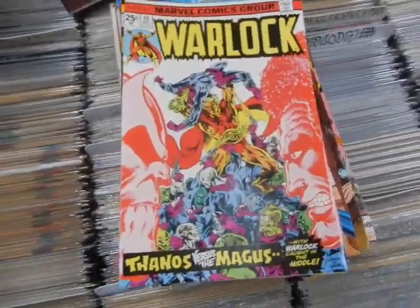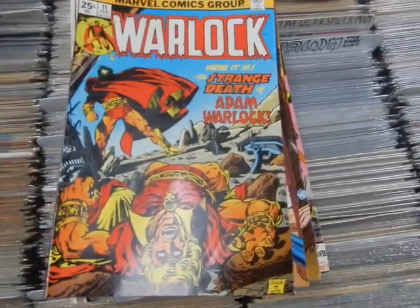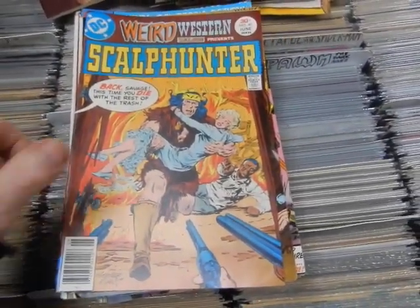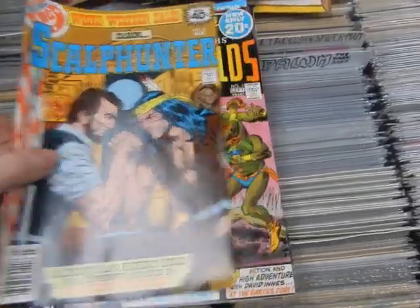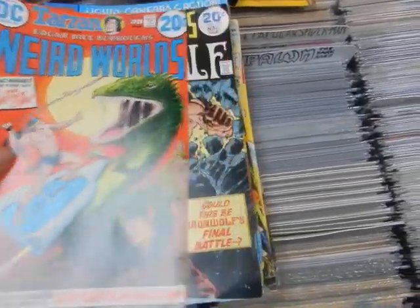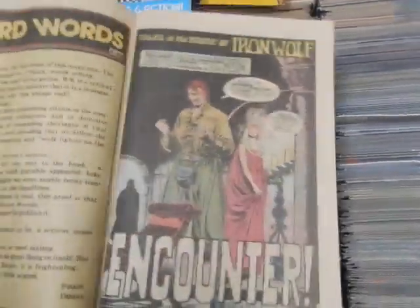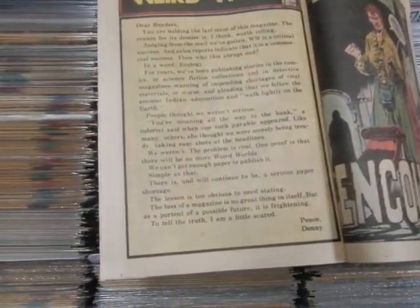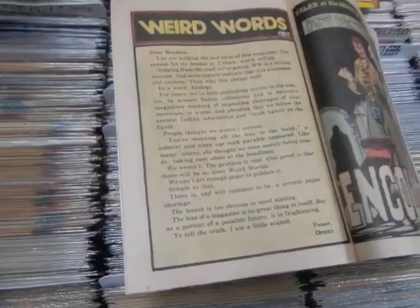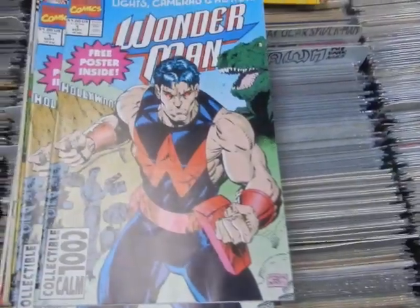We've got Warlock #10, Warlock versus Magnus and Thanos. I think it's got Thanos' origin. #11, this is all Jim Starlin. Weird Western Tales, Scalphunter 40 and 53. He wrestles Abraham Lincoln. Weird Worlds 1, 2, and #10. This is the last issue of the series, plus has something very interesting in it. Has this here, let you know why it was being canceled. It was canceled back in the 70s because there was a serious paper shortage. So that's one reason why a lot of the comics were canceled back then. Written by Denny O'Neil.